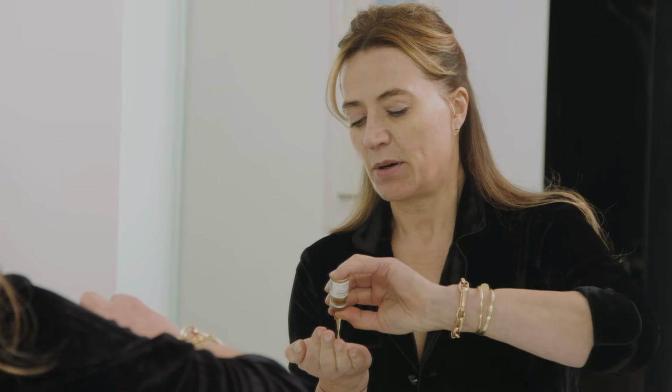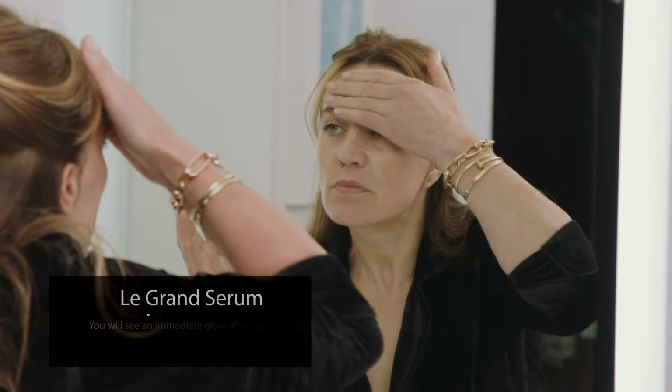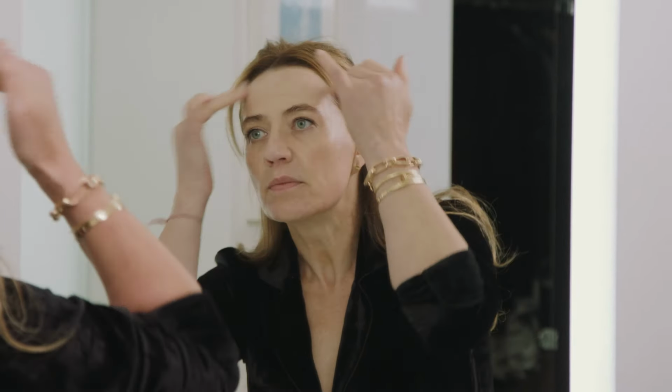So if we're thinking about finishing serums, this is the best of the best. And you'll see immediate glow. Seals the moisture, brightens the skin. You almost feel a slight tingling from it. And that's a good feeling. And voila, my skin is glowing.